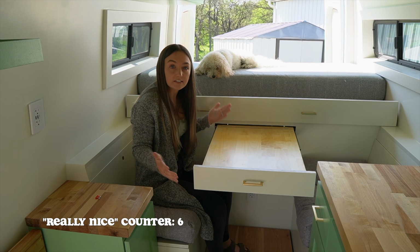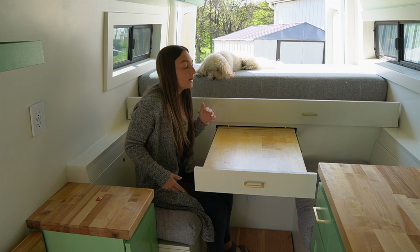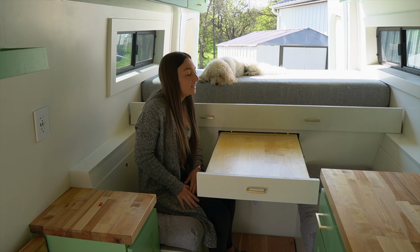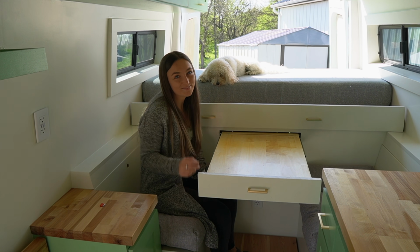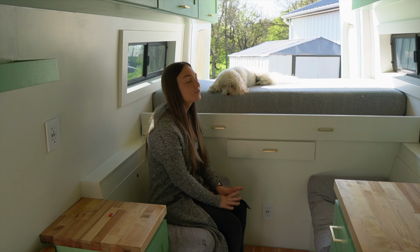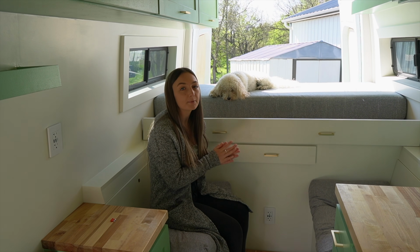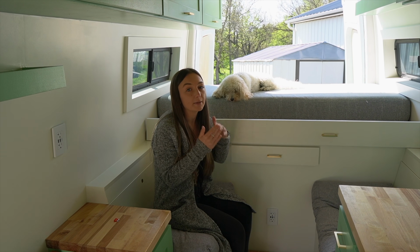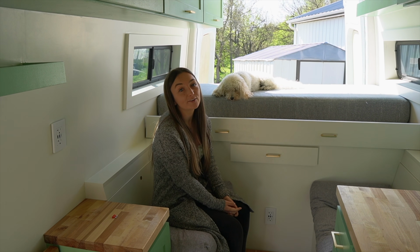So, really nice addition. We like this seating, but we also think in our next van we may do more of a couch setting because we're all about the comfy vibes. It is nice to have a separate seating from sleeping though. If there's one thing that we could recommend, do separate seating aside from your bed that you don't have to convert, because some days you just really don't feel like converting your bed.